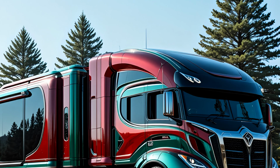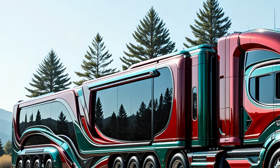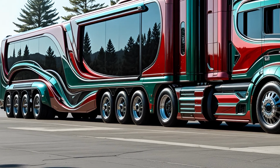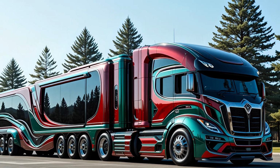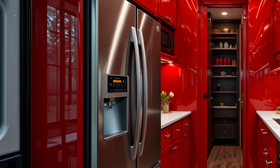Step inside and you're instantly transported. The cabin doors seal shut with a quiet whoosh, and the lights come alive like a spacecraft preparing for launch. The floor is anti-gravity gel foam. The walls are embedded with smart fiber that changes color, texture, and even soundproofs on demand.